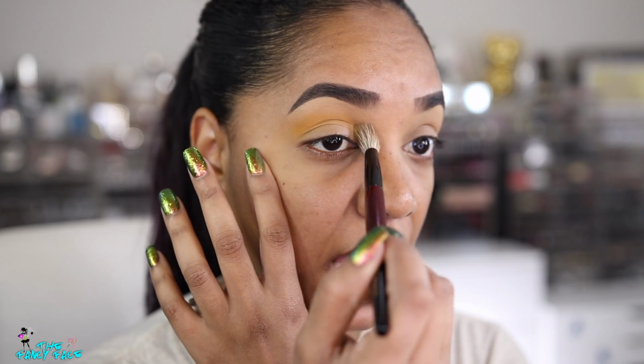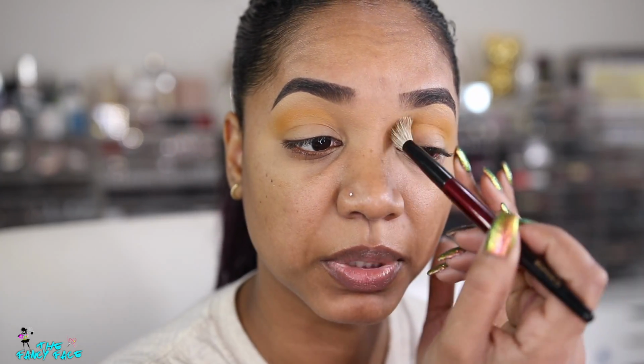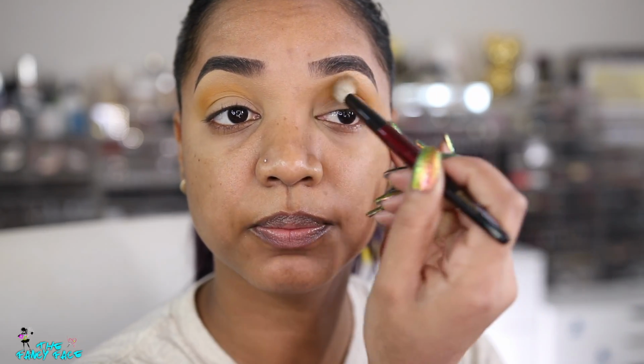But because I have warmer undertones, somewhat, I lean more neutral with foundation, but I do have yellow warm undertones. So using a warmer yellow mustard shade in the crease will work since it kind of goes with my skin tone. So we're gonna blend that out using my Detail Pro Brush from Sonia G.